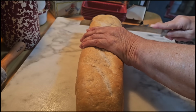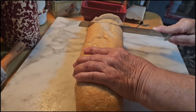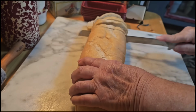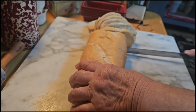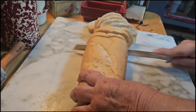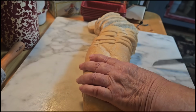My family love homemade croutons. And with these croutons, you can also make bread stuffing. You can grind them up in your processor and make breadcrumbs. And that's what I'm going to do with some of mine, because I do use breadcrumbs in a lot of my recipes. So you got 3 different things that you can use these for: salads, bread stuffing, and breadcrumbs.